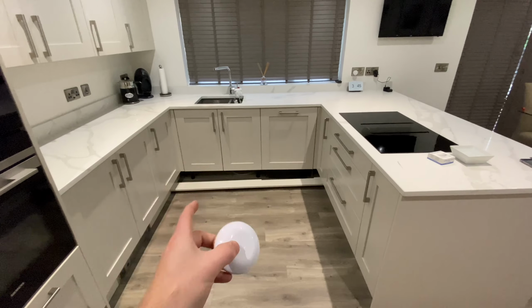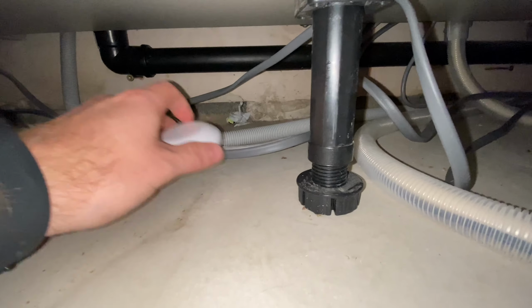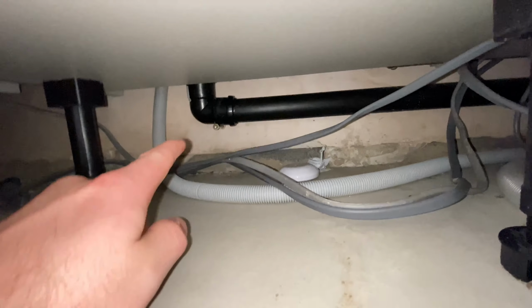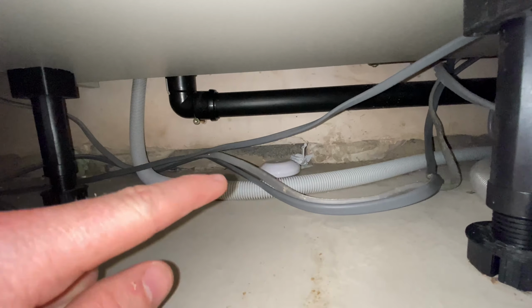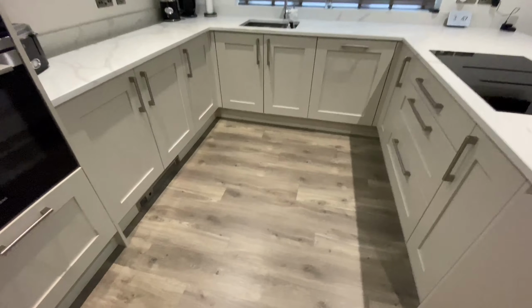But so what we need to do now, that is now ready. That's the kitchen one. I've took the plinth off, and it's literally just going to sit under here, out of the way. And so I'm going to place it at the back here. As you can see, this is where the waste pipe is. Up there is also the tap, and then as you can see, we've got sort of the drains for the dishwasher. So that's staying there, and just like that, it's done.